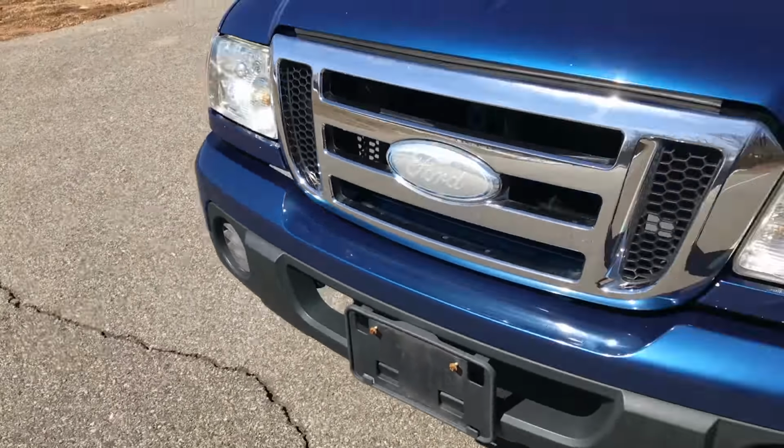Let's see, a little scratch right here on the side. But these door panels look really good, as I mentioned.